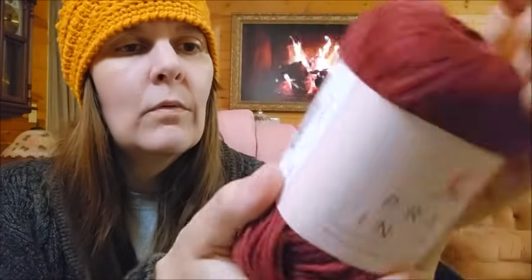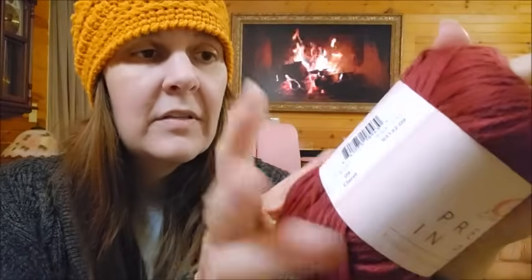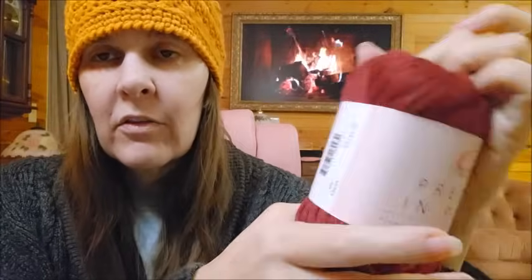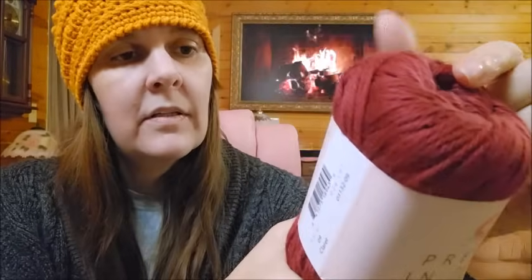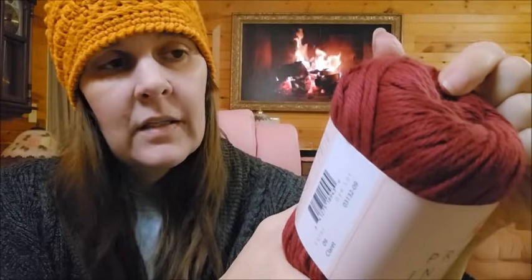Let's see the washing instructions, because I, myself, with experience, would never, ever throw this into a washing machine, let alone a dryer. It says, though, that you can put it in a washing machine, but do not dry. I definitely would not do that. But, to each their own. I've thrown Puma in the washer. It's a mistake. It's a mistake.